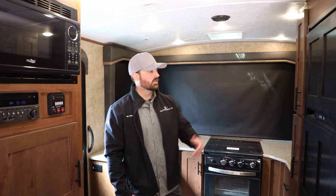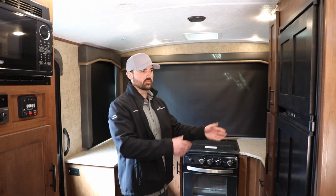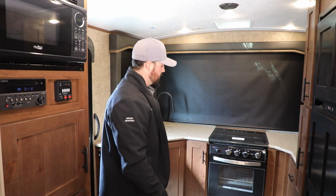Another amazing advantage to the new revised 21 KVS is the ability, with the slide out in, to access and load your pantry, your refrigerator, your pantry over here, plus your rear kitchen. You can do that all without putting the slide out so you can get ready for those outdoor adventures.